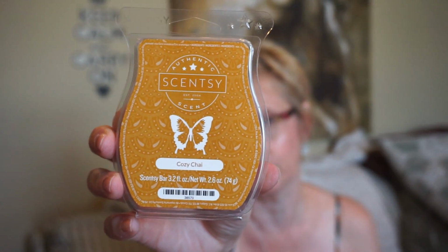And the last one is Cozy Chai. Now this one doesn't have your typical rich chai scents like the cinnamon and cardamom and clove and all those. It smells more like a caramel latte. So it's not your typical chai kind of scent. Yeah, I get kind of a caramel latte feel with that one. So that's it for my Scentsys. So yeah, some of these will probably wait till the fall because they're very warm, rich kind of scents.